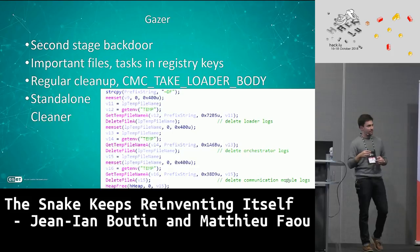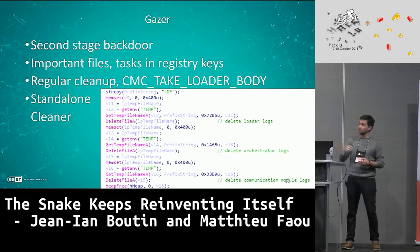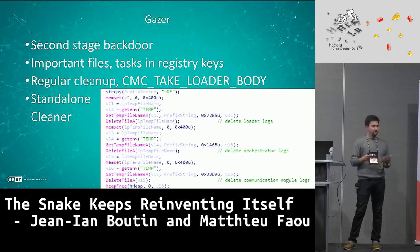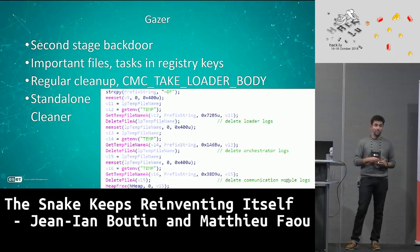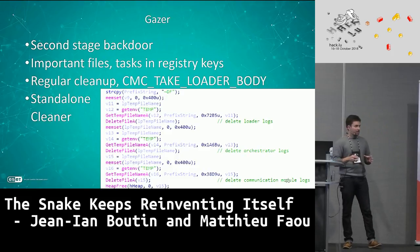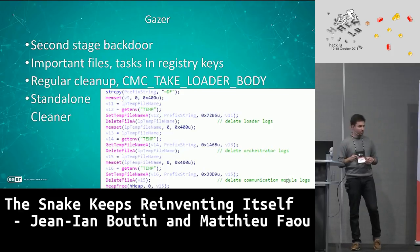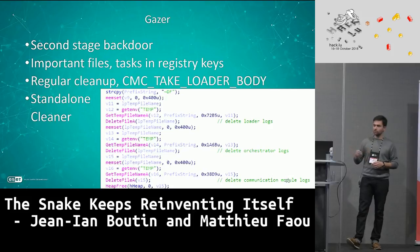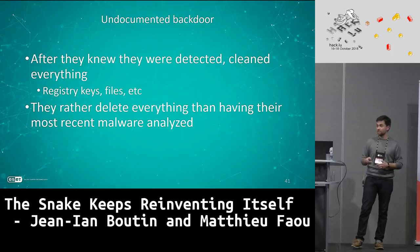So after a few days of using this backdoor, every time you receive a task, they will issue this command here that we see, which will clean the logs, clean the tasks to make sure that if it's discovered, then nobody will be able to see what happened and what was exfiltrated, right? But they also have a standalone cleaner. At some point, we felt that they kind of knew we were onto them, and they downloaded and executed this cleaner, which really wiped out everything. So all the logs, all the registry keys. They really have tools that are dedicated to make sure that all the evidence is cleaned.